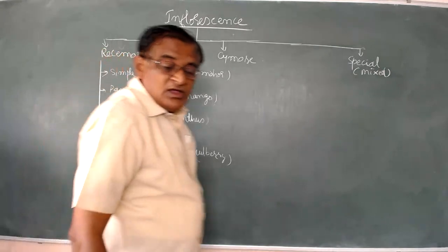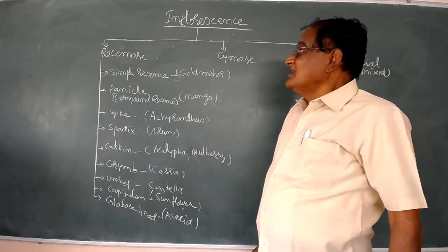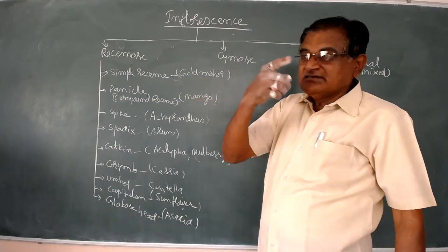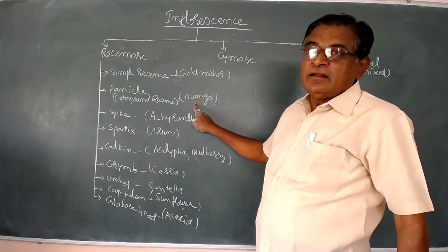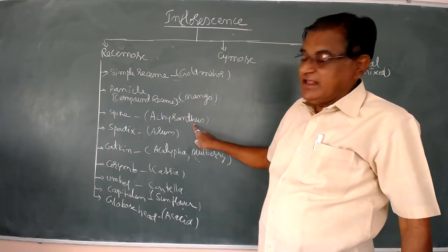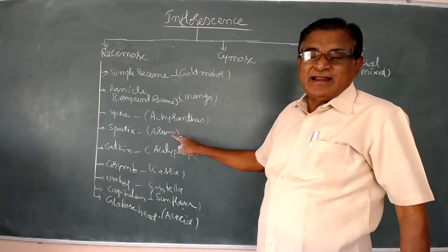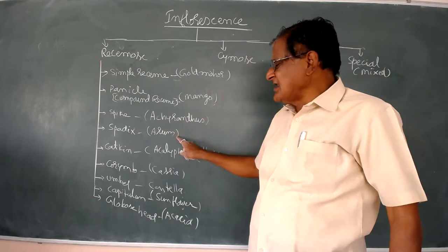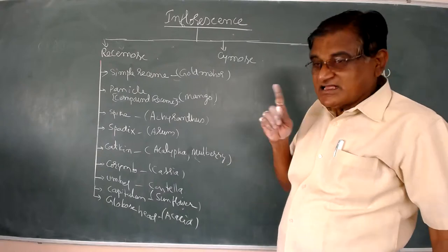So these are the different types of racemose and their examples. The first one is simple raceme, gold mohur, the May tree, where you get the red color flowers. Next, mango, panicle, which is a compound raceme, and it is there in your NCERT book. Then spike, Achyranthes, uttrani. The next one, arum, is not available everywhere, but it will be there in the Western Ghats. Coconut is a compound spadix.